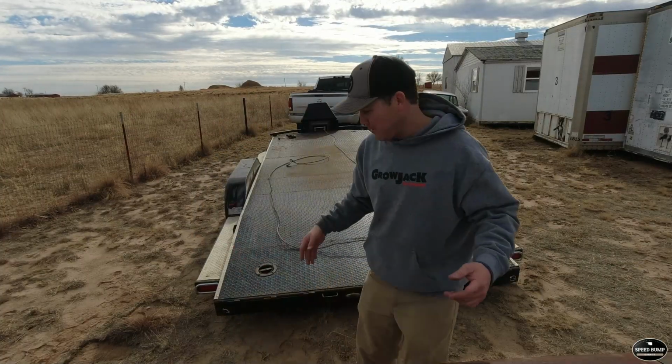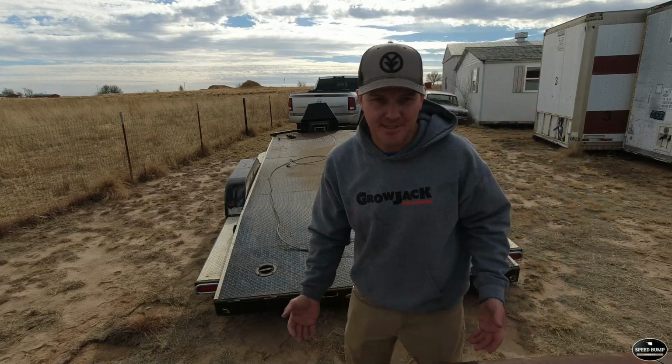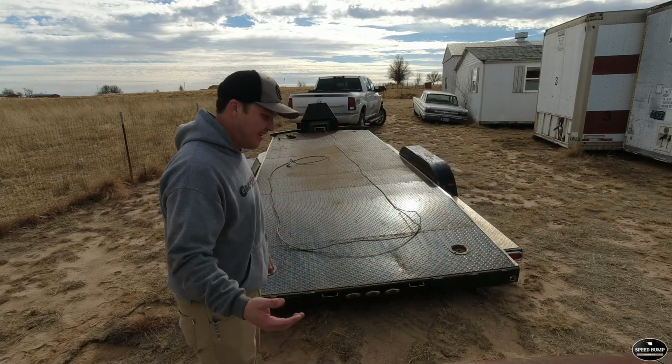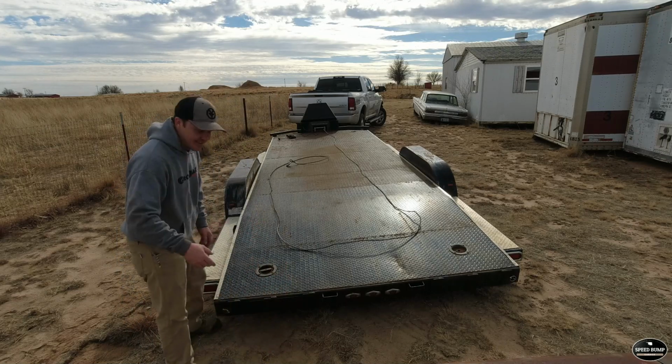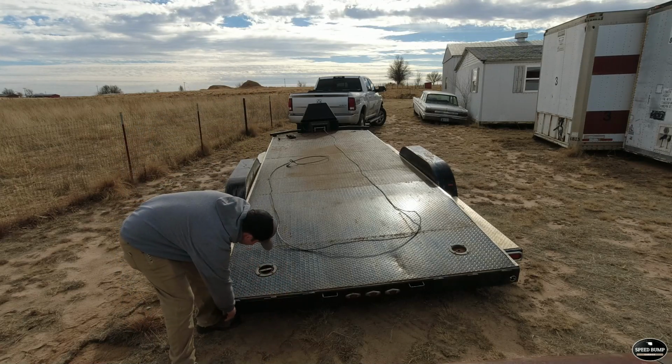I don't know if it's gonna work, but we're gonna go for it. I'm gonna try to get the ramps as close under this thing as we can, and maybe these tires will slide a little easier on the trailer than they are in this dirt, and we'll quit digging holes.